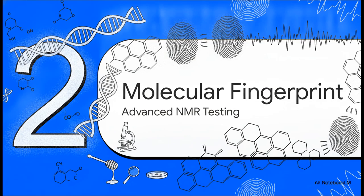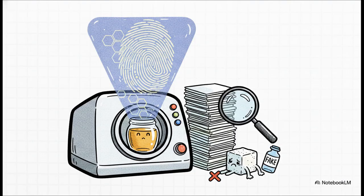And DNA isn't the only modern weapon we have. That brings us to Section 2, the molecular fingerprint. Scientists actively supplement all that DNA testing with another incredibly powerful tool, NMR, or nuclear magnetic resonance spectroscopy. Here is how it works.